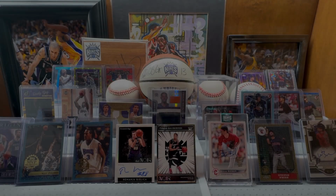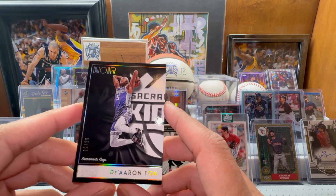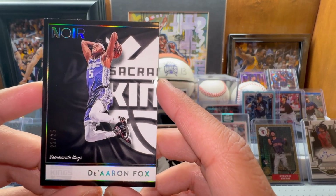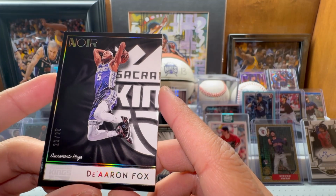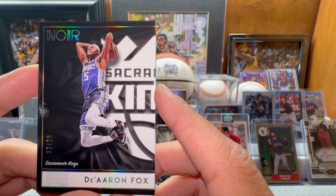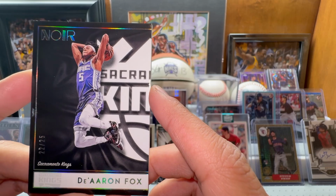And I do own a 2018-19 Noir. See, there it was, a 2018 Noir base card, specifically a base parallel. It's the Icon Edition, and it's the Holo Silver out of 25. This is the De'Aaron Fox Icon Edition. And again, you can see here the Holo foil, that Holo Silver. I love the Holo Silver on these cards.